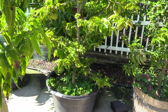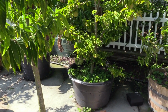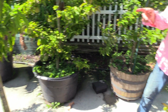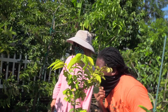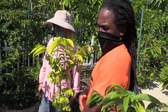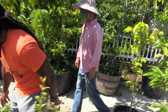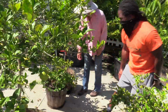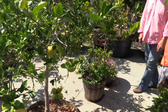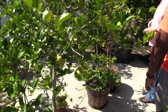And then you've got all sorts of citrus. Are those lime pots? Those I believe are tangerine of some sort. This one looks like some kind of citron. Yeah, this is calamondin. Okay. Oh yeah, I guess I need to get my eyes checked. They looked like they were longer.